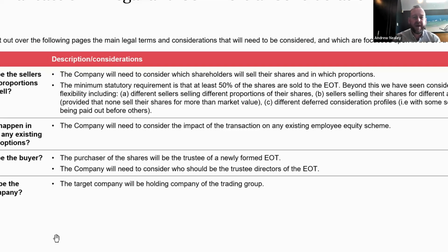That's when those payments are made, being the amount up front and then the amount deferred, which is also quite flexible. We've seen different companies take different approaches in relation to that. In terms of existing incentive schemes, they'll need to be considered. On Amberleigh, Kevin, I'm sure you won't mind me saying there was an EMI scheme and we had to consider the implications in relation to that. Similar employee equity schemes will need to be considered for the impact of the EOT transaction on those.